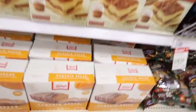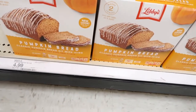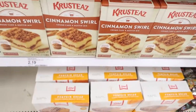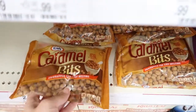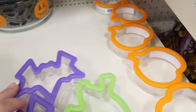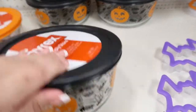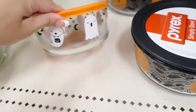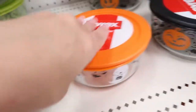Okay, for the treats, they have this Libby's pumpkin bread. It's $4.99. Cinnamon swirl. This caramel bites. Lots of cookie cutters. There's a pumpkin, a ghost, and a bat. These are $1. Some Halloween Pyrex. $7.99 for this size. $5.99 for this one. And that one says Trick or Treat. This one's so cute.